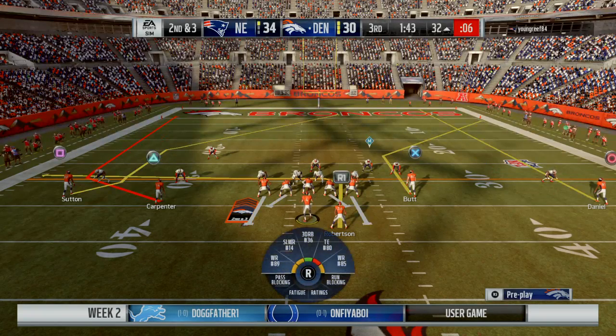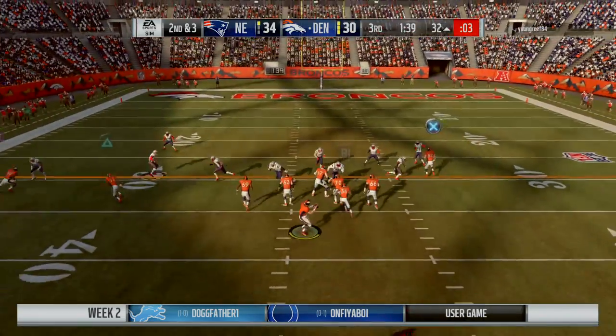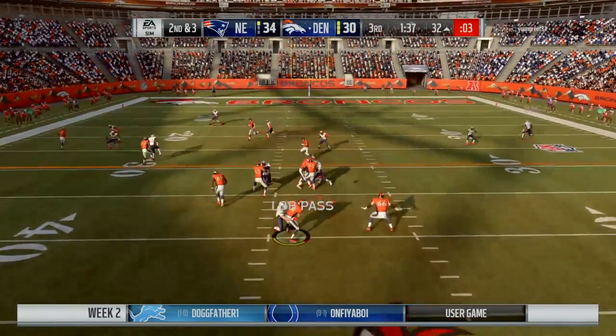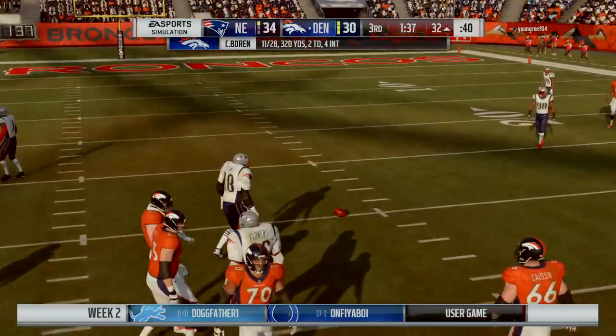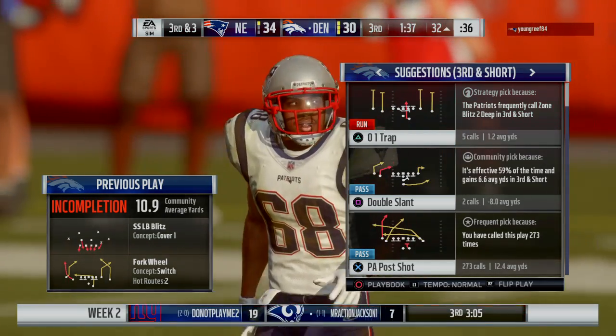Lucky 56. Detroit! Detroit! Fire! Now a shotgun snap as they'll look to throw. And that one goes incomplete. He's maybe lucky it wasn't a fumble as he got hit as he threw it.